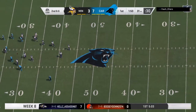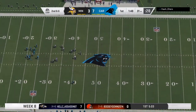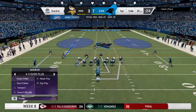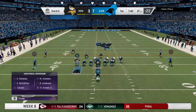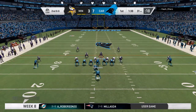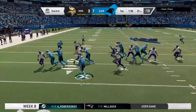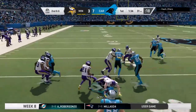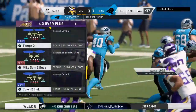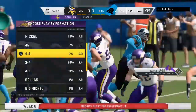It's now 2nd and 6 at the 31-yard line. Here we go. Following the pickup of 4, here's 2nd and 6. Now a toss. This is McCaffrey. 3 yards is half of what they needed. Now can they get the other 3 here on third down?